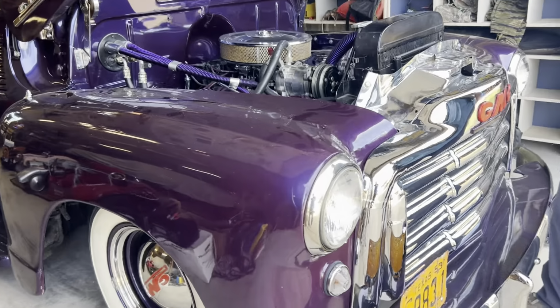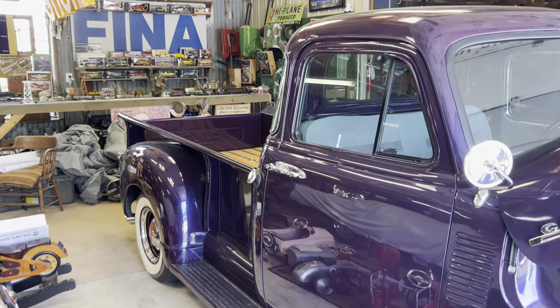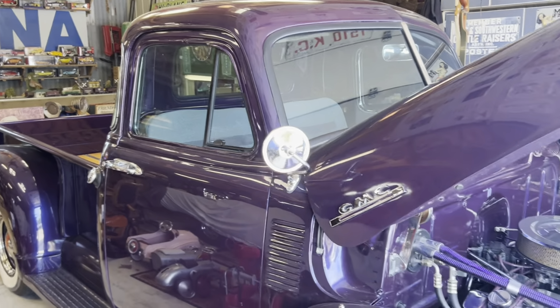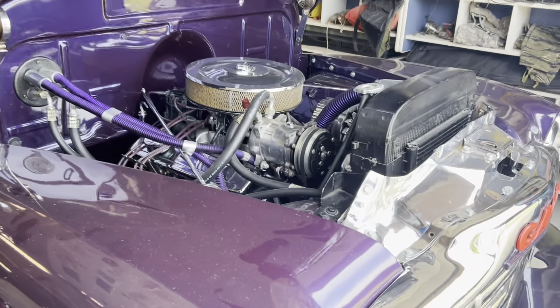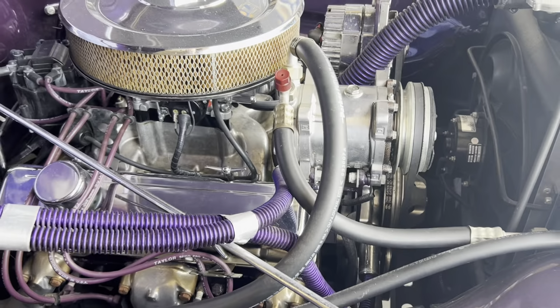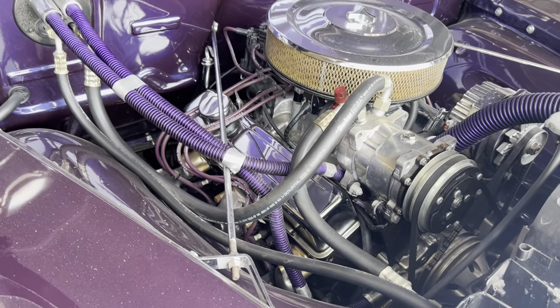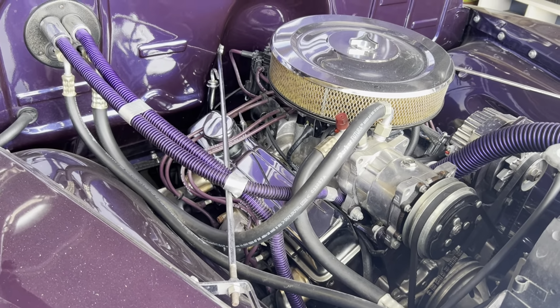And what's the asking price on this one, Steve? $55,000. Gonna start her up, let us hear it. AC for hot Texas summers.